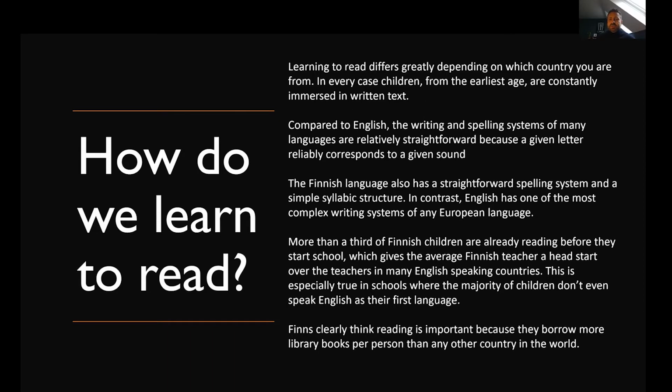It says there that more than a third of Finnish children are already reading before they start school. They start school at 7 in Finland, and they've already learned to read before they get there. Their language is easier to apply than English, but that's not the only reason that they can read. They have a very, very attentive parent body, and they have a very clear structure upon reading in public libraries, etc. It's a very supportive country.